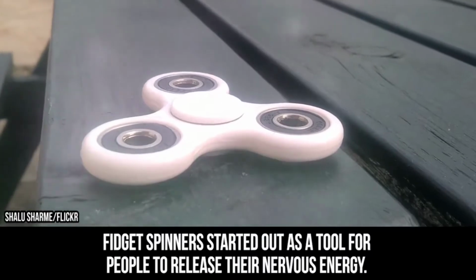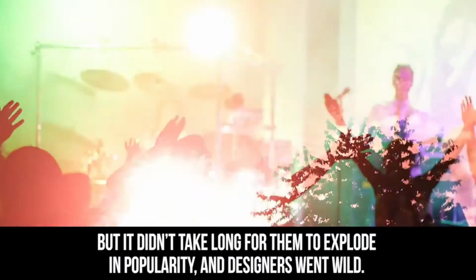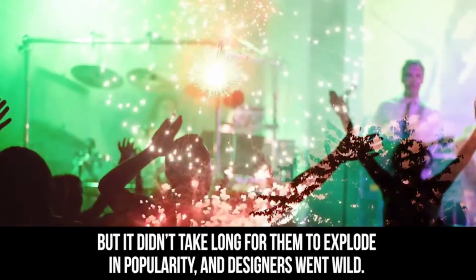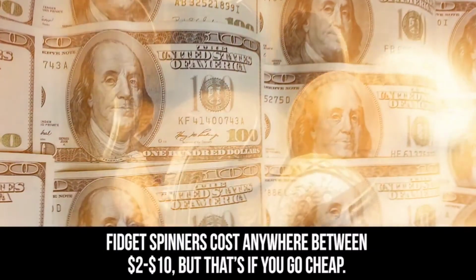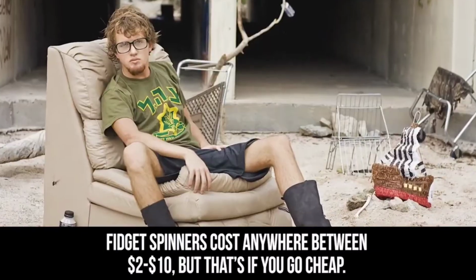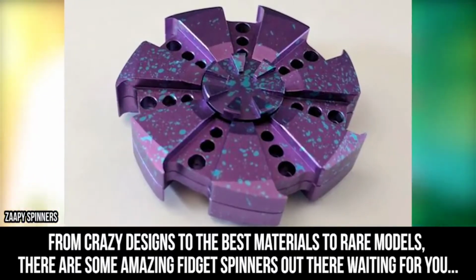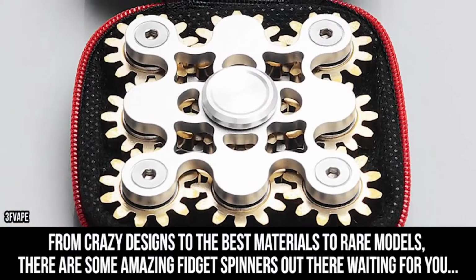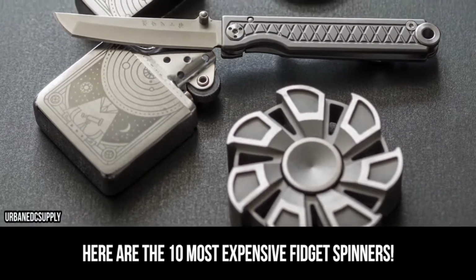Fidget spinners started out as a tool for people to release their nervous energy, but it didn't take long for them to explode in popularity, and designers went wild. Fidget spinners cost anywhere between $2 and $10, but that is if you go cheap. From crazy designs to the best materials to rare models, there are some amazing fidget spinners out there waiting for you for a price. Here are the 10 most expensive fidget spinners.